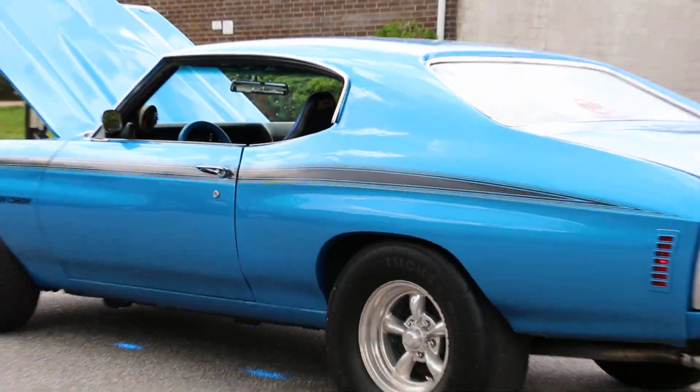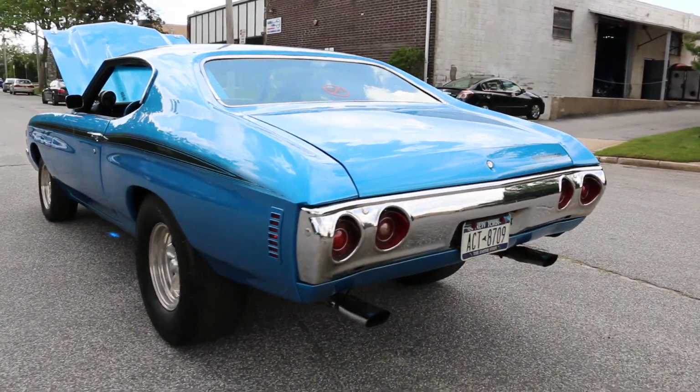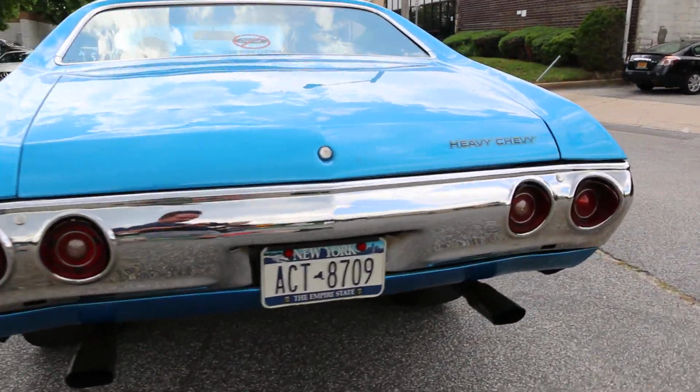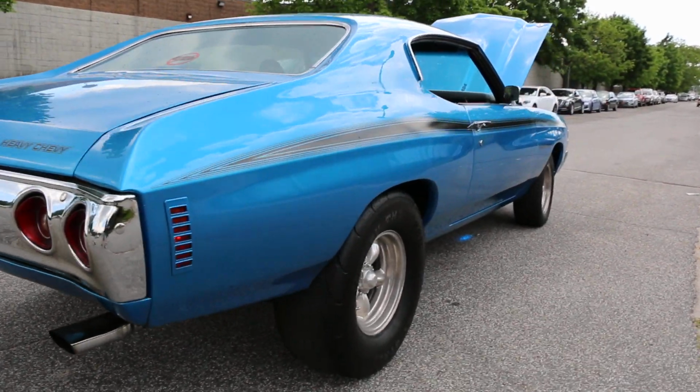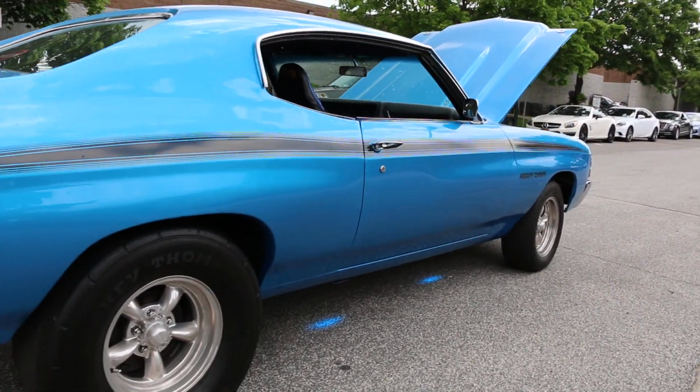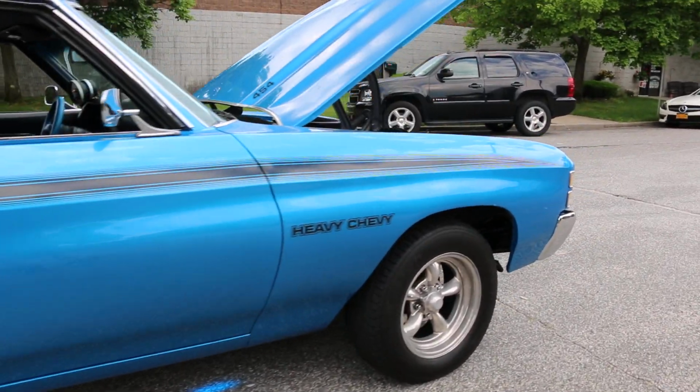Holy cow. So tell us a little bit about it. Well, now it's a 454. It's got a 700 overdrive transmission, 410 12 bolt rear with the ladder bars. Got LED bulbs everywhere you can possibly do. Dash, interior, park lights, everything.